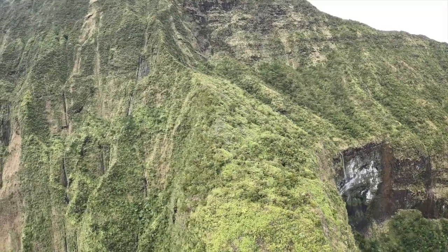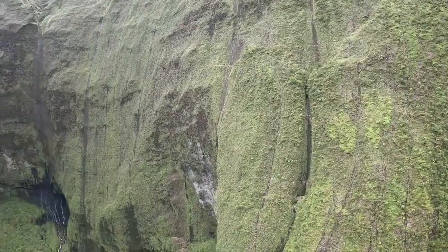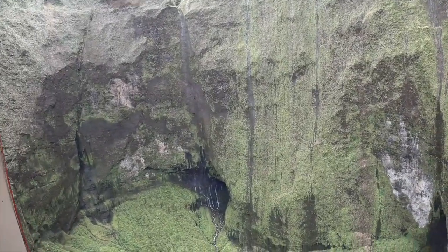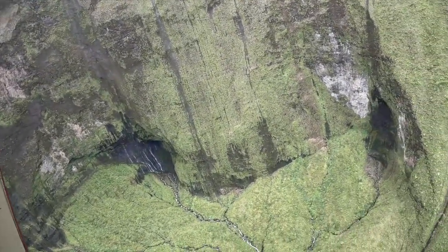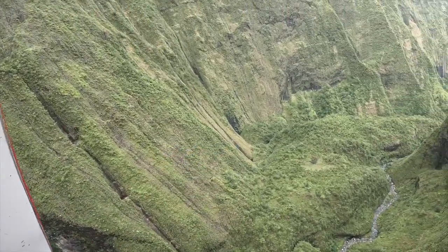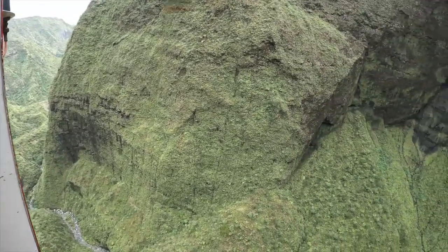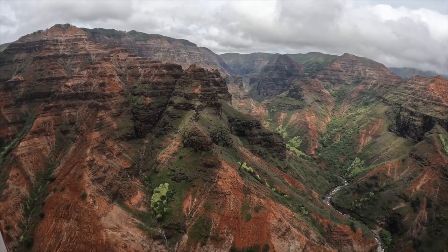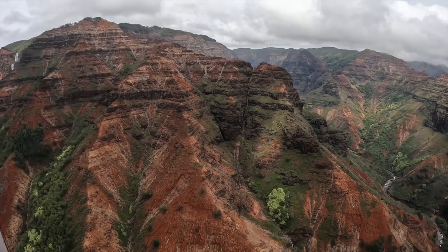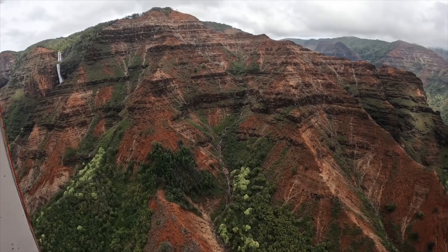The other advantage of taking a helicopter tour, you will be able to access areas of the island that you can't reach any other way. From Jurassic Falls all the way to the wettest spot on earth. I'm not even going to try to pronounce this one, but these are areas that you just can't experience any other way. You also get to see Waimea Canyon and all of the other unique places on this island that you can't experience any other way.